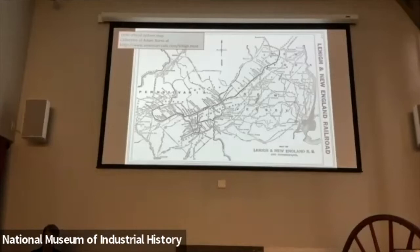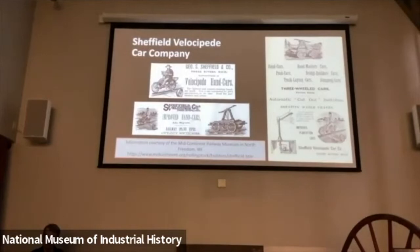When you build a railroad, the first thing you have to do is fix it. Stuff breaks, wears, drops to the elements. It needs repair.